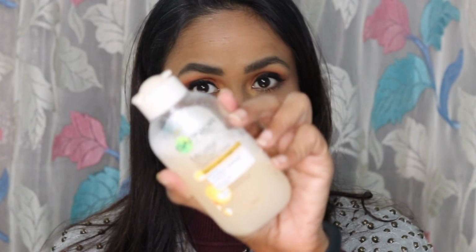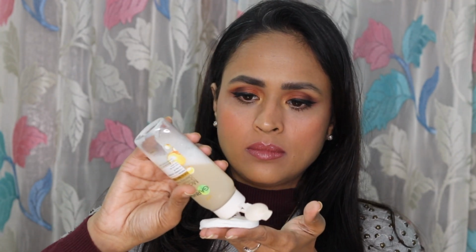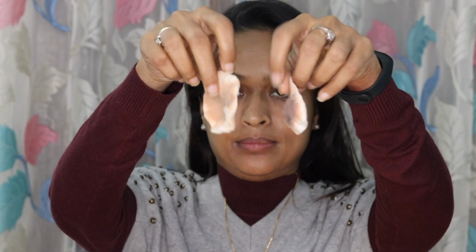I have on. So I'm using my current favorite Garnier Micellar water. I have just shaken the bottle really nicely. I take micellar water on cotton rounds and then clean my face. It also removes stubborn waterproof makeup very easily without stinging my eyes. As you can see, the makeup is off.